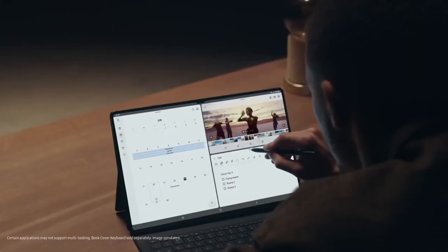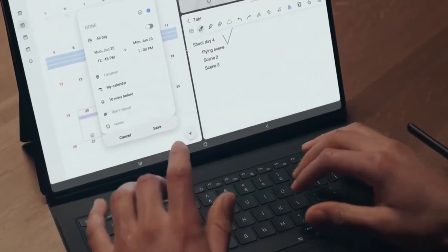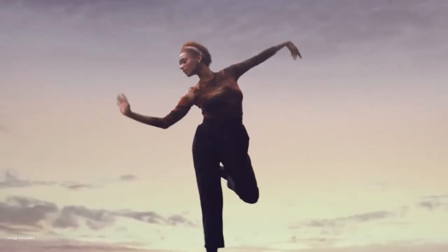For multitaskers, flex your work and play with multi-windows. Its 16:10 ratio redefines standards of immersiveness and will expand your world. And when everything comes together, it's a tablet that will change the future of work and play.